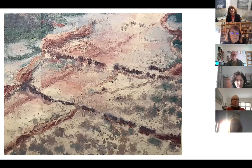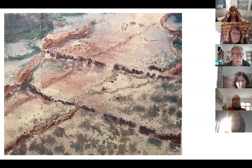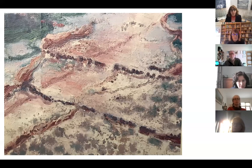So this was one of my first flooded field paintings. And it's quite big, it's about 4 foot. And as you can see, it's quite textured. I was still using textured paint at this stage. And it was actually taken by my husband at the time because he took a flying lesson, and I asked him while he was up there to take photographs for me, so he did.